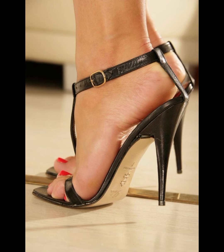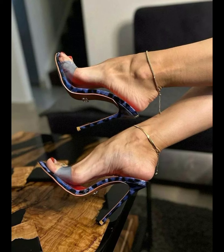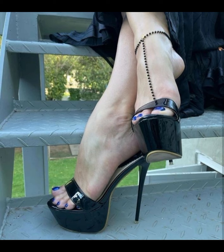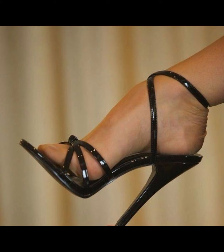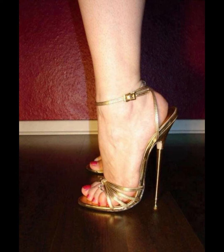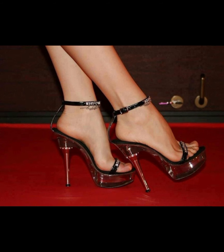High heel sandals are shoes with a high heel and open toe design. They are often worn in summer and come in many styles such as strappy or wedge. They can be made from different materials like leather or synthetic material. It's important to wear them safely and comfortably. It's very stylish and amazing.